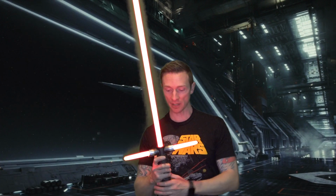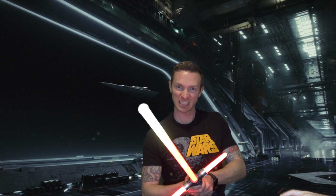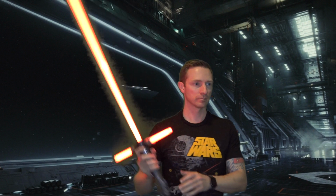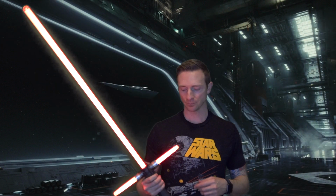Lex, shoot me with your blaster. And also the molten lava effect. Those are really awesome crackling sounds as the saber moves through the air.